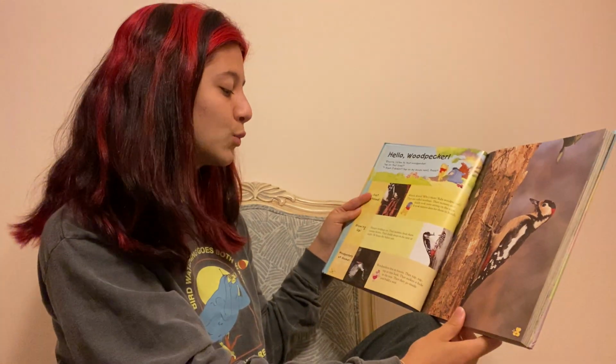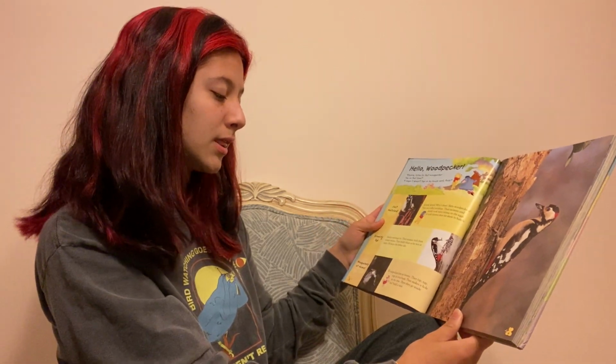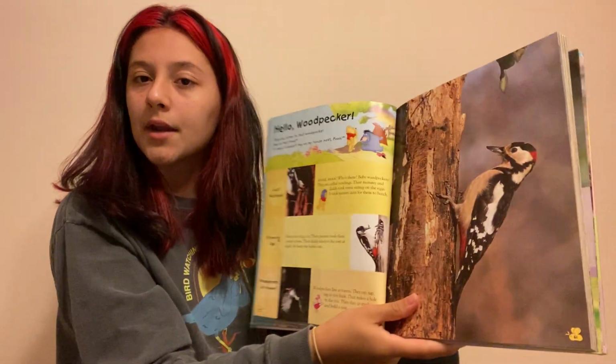Woodpeckers at home. Woodpeckers live in forests. They tap, tap, tap on tree bark. That makes holes in the tree. Then they go inside and build a nest inside of the holes.